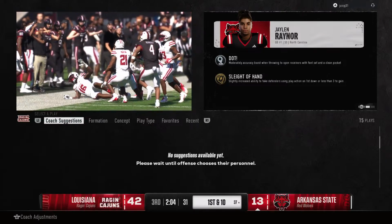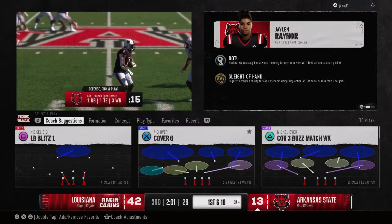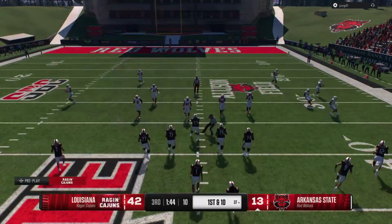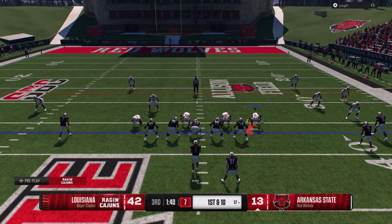Everybody covered downfield, and you let the running back pick it up on a check down throw. You've got to be way better tackling in that situation. That is a blown opportunity for this defense.